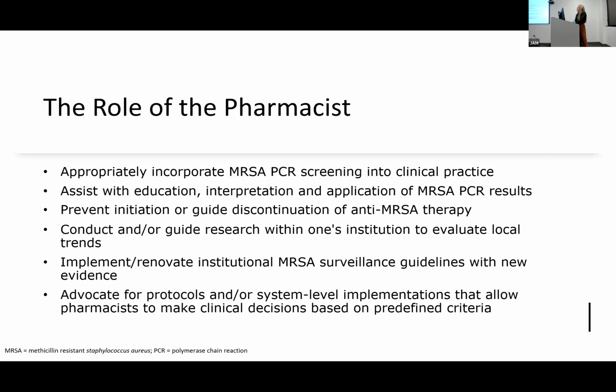So for example, at UF, we have within our protocols, if we see a patient that has a pulmonary infection and they don't have a MRSA, we can go ahead and order it per protocol. Technically, we should not do that. It's outside of the protocol to order MRSA for any other indication. But if we have enough evidence, this is something that we can advocate change for.